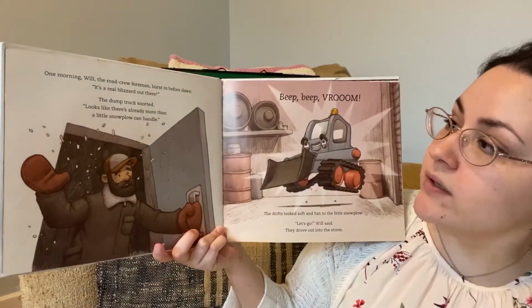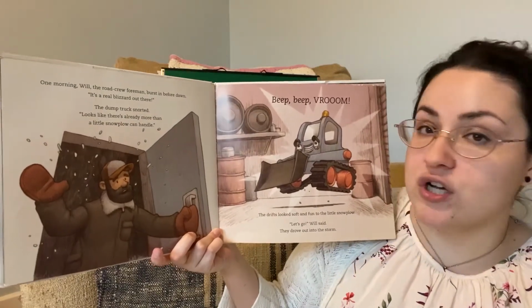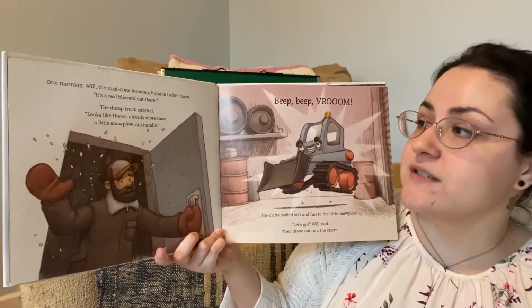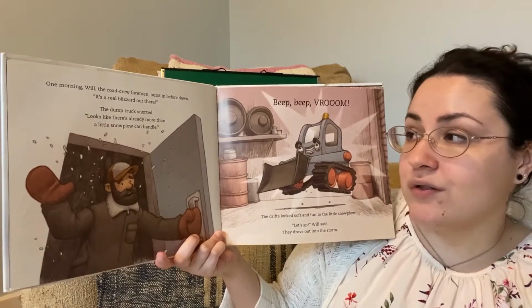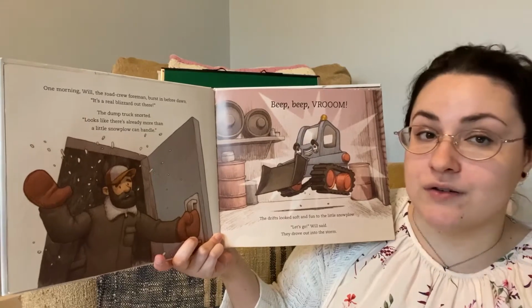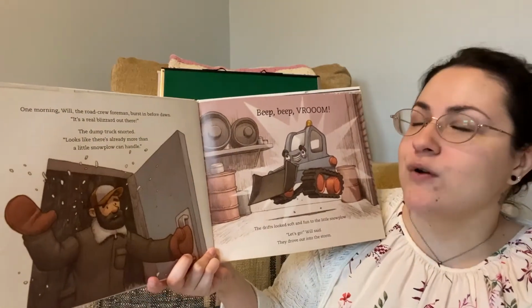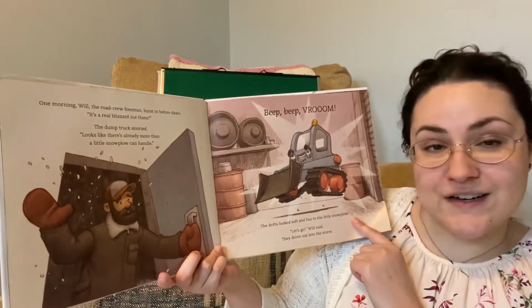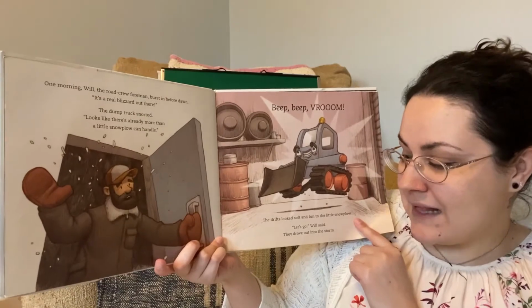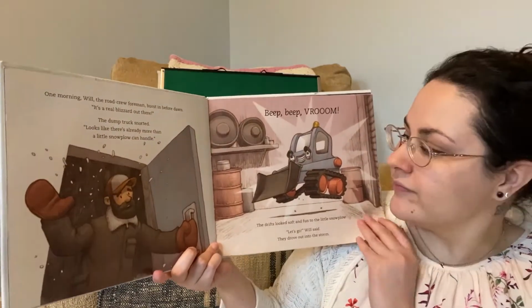One morning, Will, the road crew foreman, burst in before dawn. "It's a real blizzard out there." The dump truck snorted. "Looks like there's already more than a little snowplow can handle." "Beep, beep, vroom!" The drifts looked soft and fun to the little snowplow. "Let's go," Will said. They drove out into the storm.